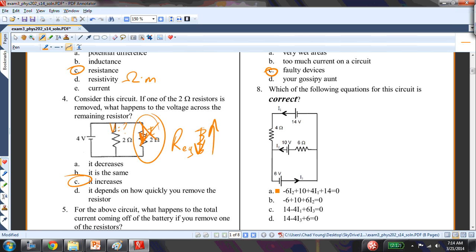Which of the following equations for this circuit is correct? Okay, let's see here. Minus 6I2, that's starting right here and going in this direction. Plus 10. Oh, it shouldn't be plus 10, it should be negative, so not that one. Minus 6. So that's right here going in this direction. Plus 10. That's correct so far. Plus 6I2. That's correct because I'm going against the current, equals 0. So B must be the right answer.